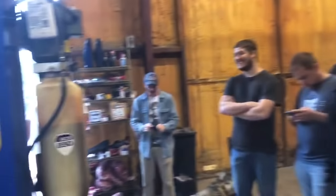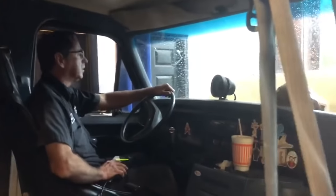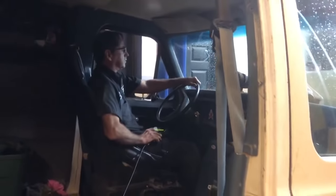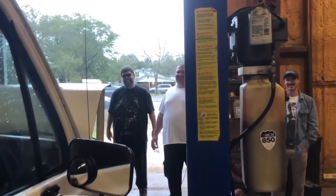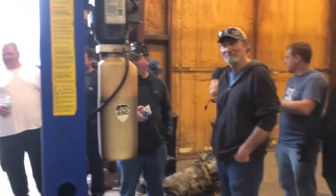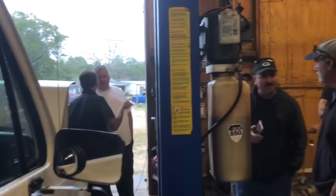Foot-pounds of torque. Y'all ain't got nothing for that. 700 foot-pounds of torque. 713. I'm gonna pull this building down. Oh, it ain't leaking nearly as bad as I thought it'd be. Well, that's a little bit better than I thought. I thought it probably wouldn't go over 240, but... So what did it make? 249 and 251. Johnny's just gonna blow it up.